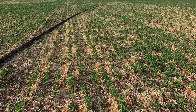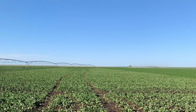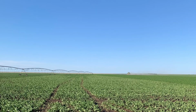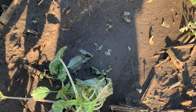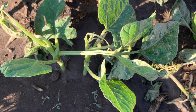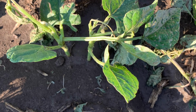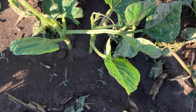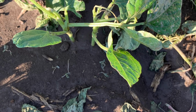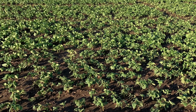Realize whenever we're spraying over top of a crop, make sure we're rinsing, and that's kind of what I'm showing here. And it wasn't that they didn't rinse, it was just that we still had some stuff hanging up in the boom from sitting overnight. It actually grew out of it fairly well. But beans are on the fast track, and we should start seeing quite a few blooms in the next week or so. Just keep an eye on the thrips.